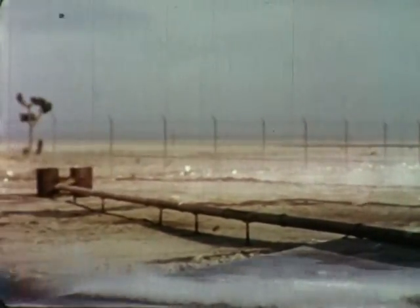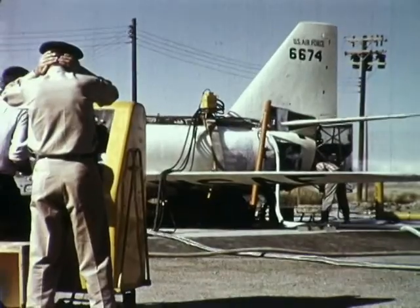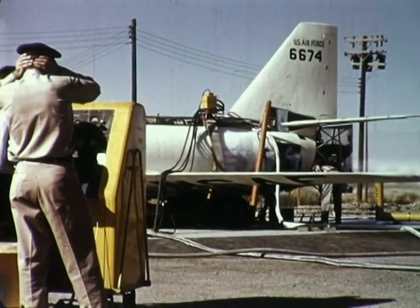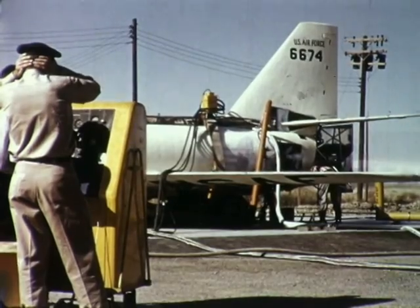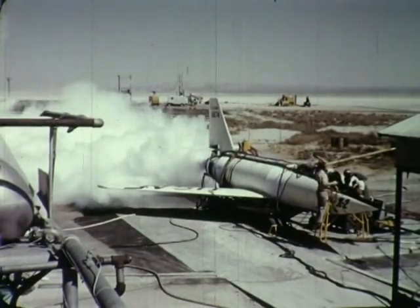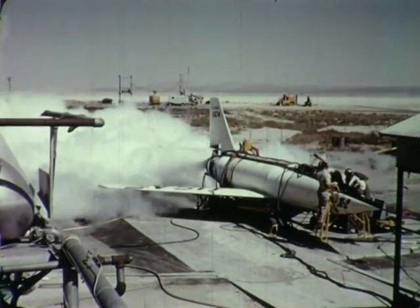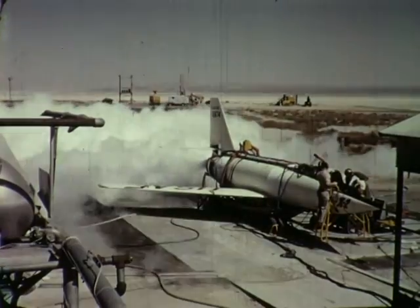Unimaginable power. This Curtiss-Wright rocket motor could move a modern battleship at high speed or pull the workload of 15 freight locomotives. The X-2's rocket engine is ground-tested before every flight. With everything checked out satisfactorily, a flight is scheduled.